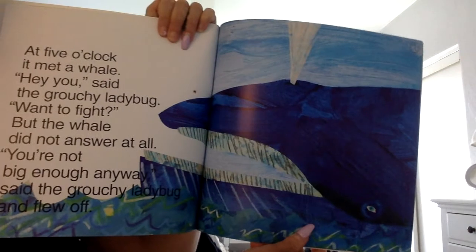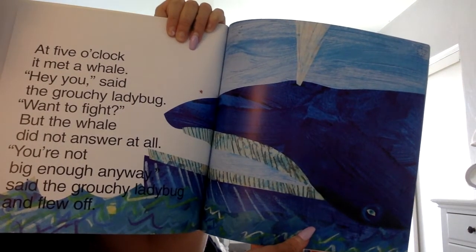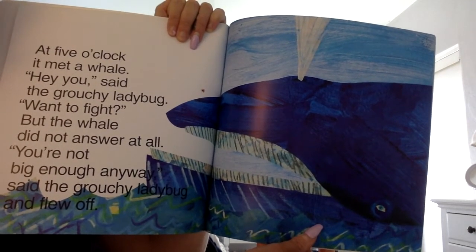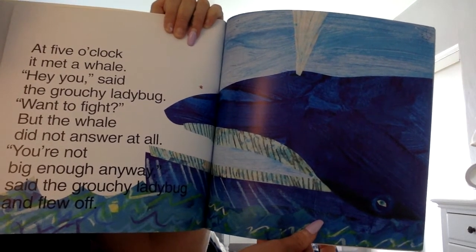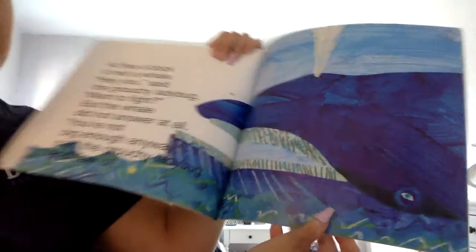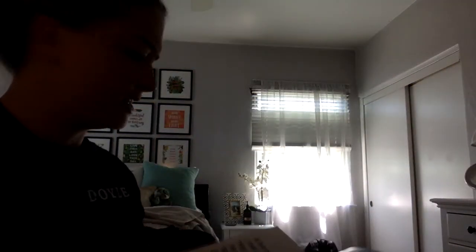At 5 o'clock, it met a whale. "Hey, you," said the grouchy ladybug. "Want to fight?" But the whale did not answer at all. "You're not big enough anyway," said the grouchy ladybug, and flew off. Friends, I think the blue whale might be one of the biggest, or is the biggest animal in the world. At least I think so, if I remember correctly.